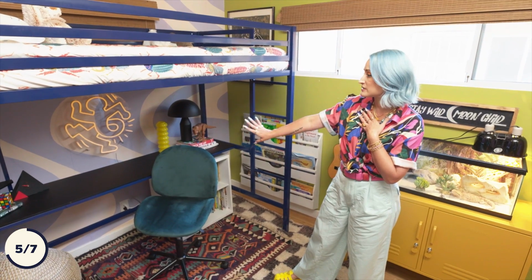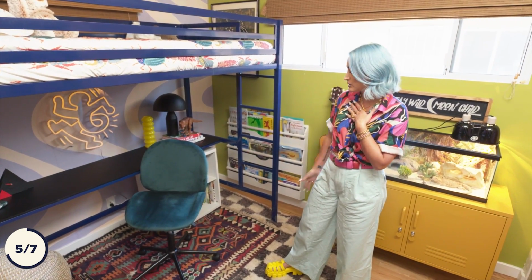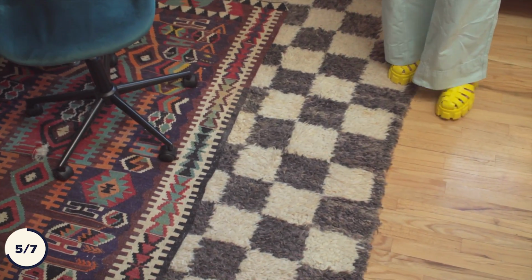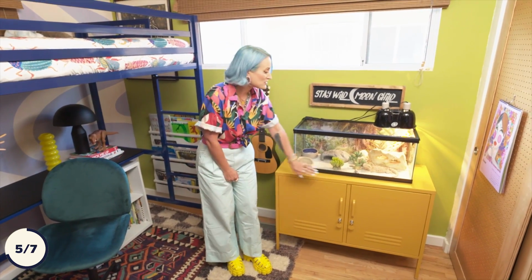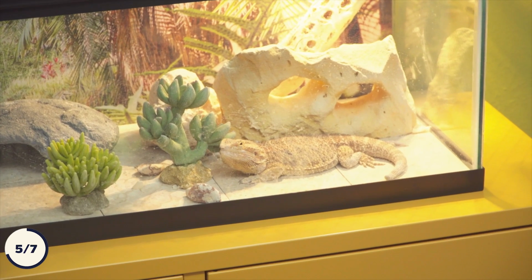A lot of these pieces are thrifted as well. He obviously has his books over here, this Turkish rug on the ground. This checkered rug is by Benny Sook. And here we have Felix. This is our bearded dragon. He's shedding right now, so he's a little low energy, but he's real cute and we love him.